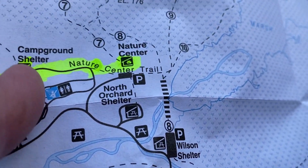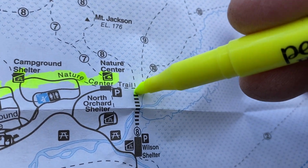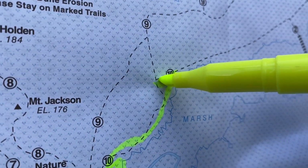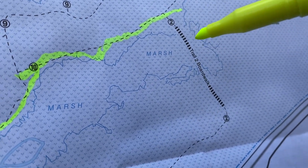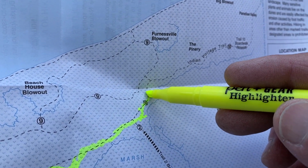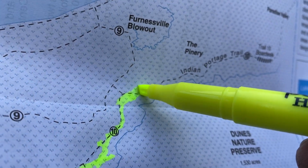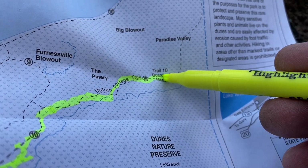But what we're going to be starting is Trail 10. So we start right there. Continue along Trail 10. This is Trail 2, the new boardwalk, but we're not stopping there at this point. Trail 10 keeps going. That's a little cutover to Trail 9, which we're not taking, but it's useful in other hikes. But we continue on Trail 10, continue on Trail 10.